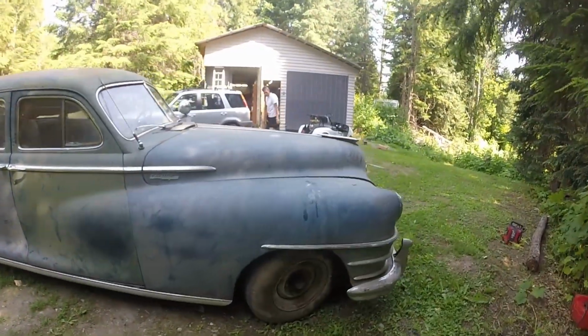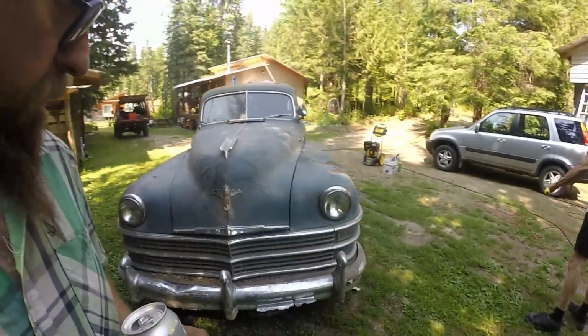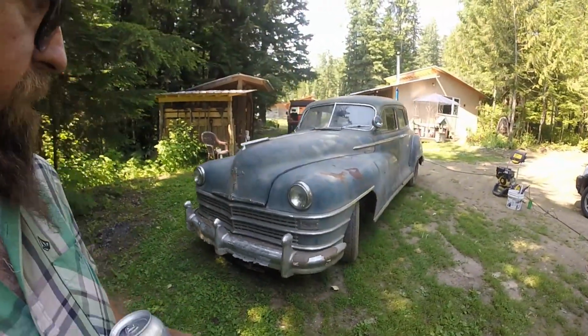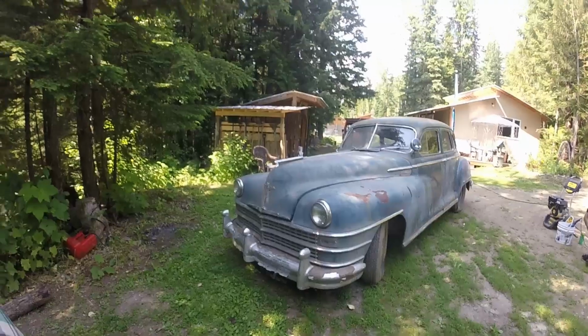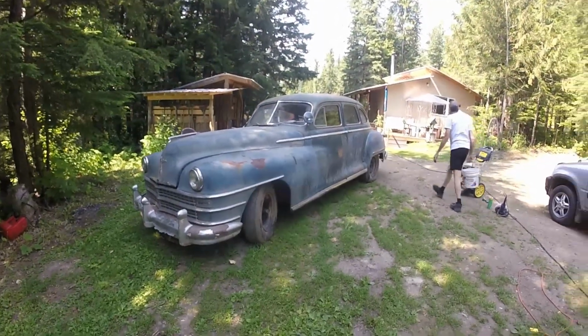And then you can tune in to the other video, the longer one, of this car being revived and actually driven. I just want to do a separate one here of just the washing part of this for those of you that only really care about that part of this.